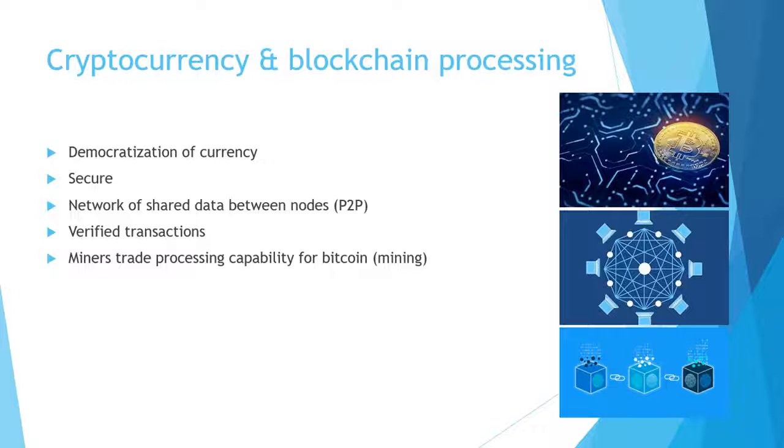So the next thing I wanted to talk about is cryptocurrency and blockchain processing. It was developed by an entity named Satoshi Nakamoto, which I say entity because we don't know if it was a person or multiple people. It was done anonymously in 2008, and it democratized currency through shared ledgers. After writing transactions to the blockchain, it has to be done through very sophisticated verification steps through a peer-to-peer network where computers are linked into a network, and they work to verify transactions through solving complex algorithms.